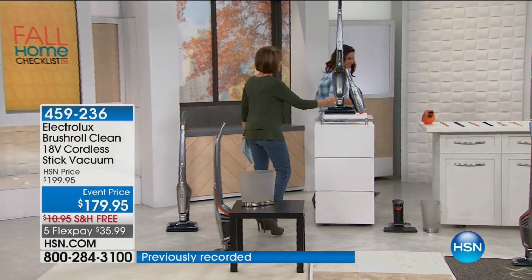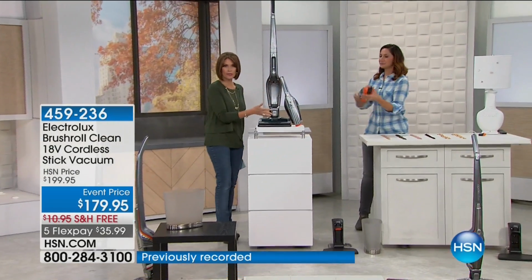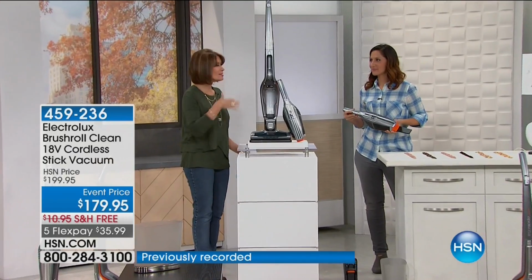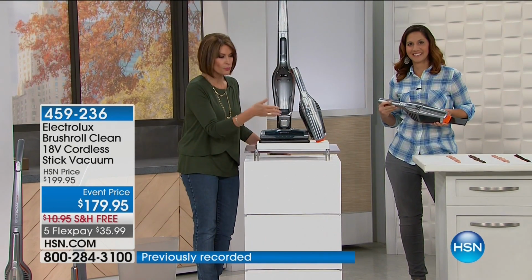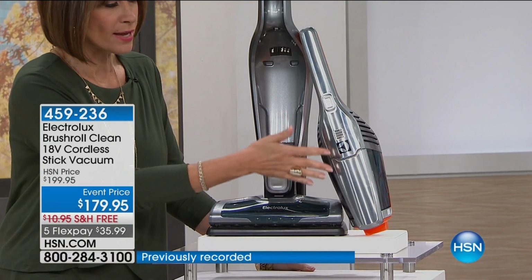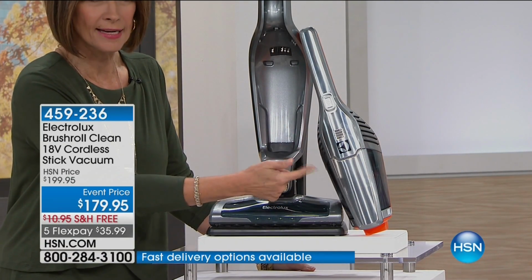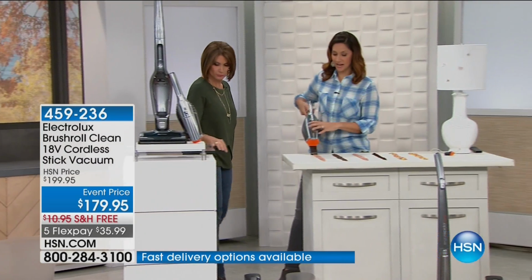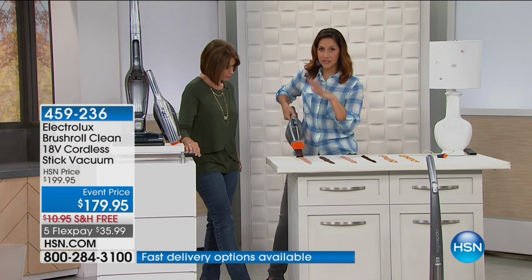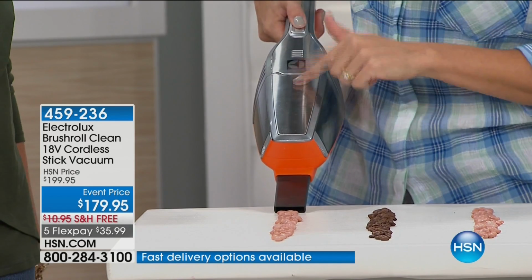And don't forget, this completely converts. So this is not only your vac, this is everything. Top to bottom. Everything vac, whether it's your hard surface, whether it's your carpet, whether you then want to use it as a handheld vac, it just pops right out. Look at the suction from the hand vac. You get the same suction in the stick vac as you do in the hand vac.